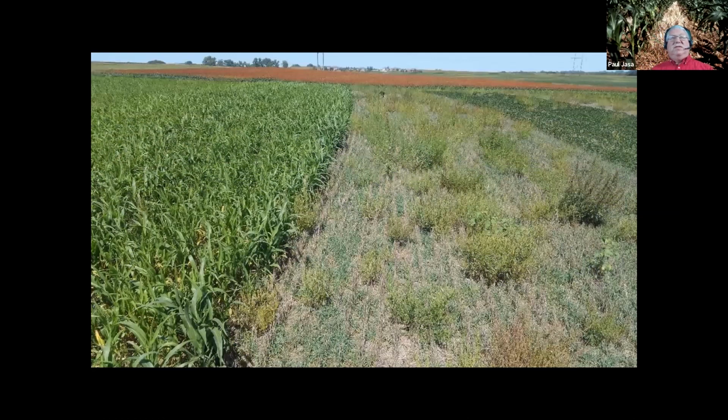This is a picture actually from 2020. There's the grain sorghum on the left. The next strip is no cover crop. You see the weeds there. Then there's soybeans on the far right there. After the wheat was harvested, we sprayed 2,4-D Roundup to kill everything that was out there. These are weeds that came up after the cover crop was seeded. You don't see those weeds where the grain sorghum is. The weed control there helps because something is growing.